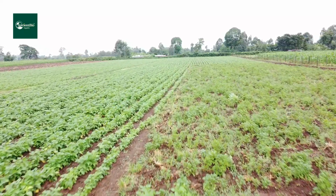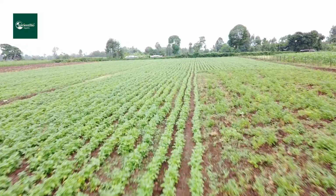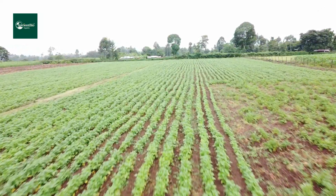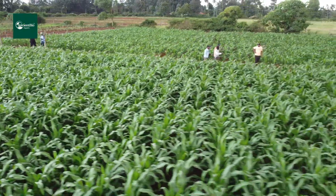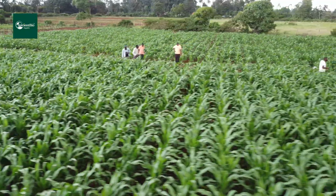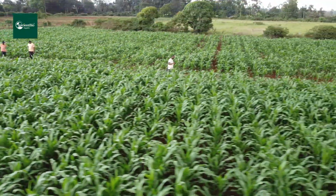The other thing I just want to emphasize in today's presentation is that we are working on bringing in a new thinking on how we need to take care of our soils, as we also look at matters of increment of our production.